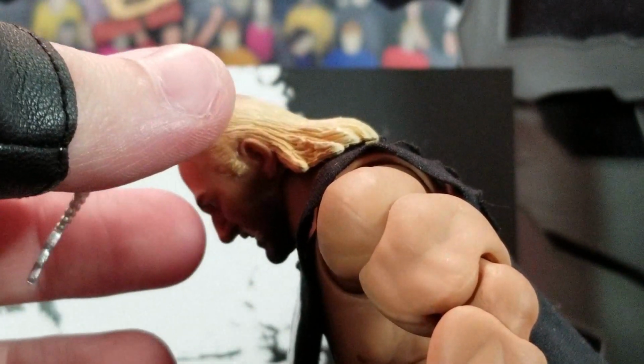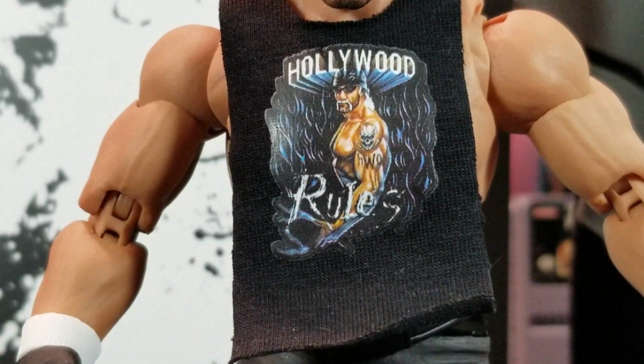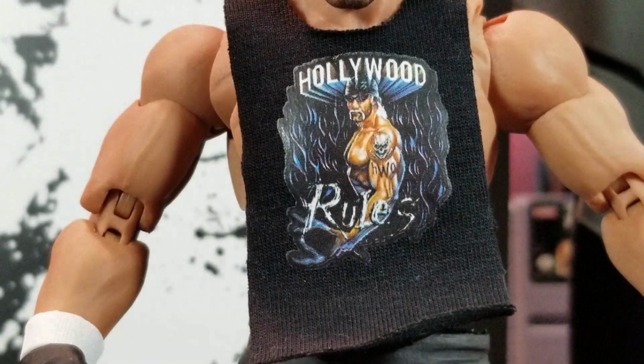Looks great. Again, this could just easily come with a Mattel figure. It seems a little bit higher quality too. Fabric t-shirt, you guys nailed it. First try, good job. It does fold up a little bit here at the bottom, but again, it's real fabric that just happens with something this small.